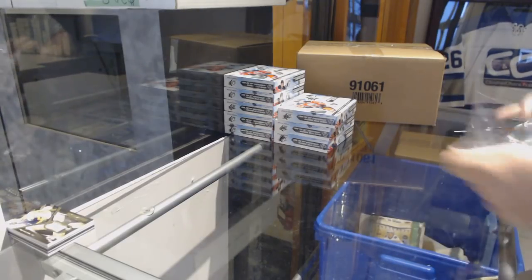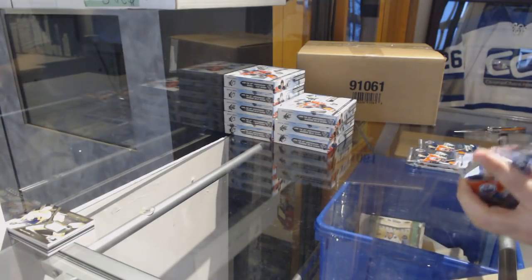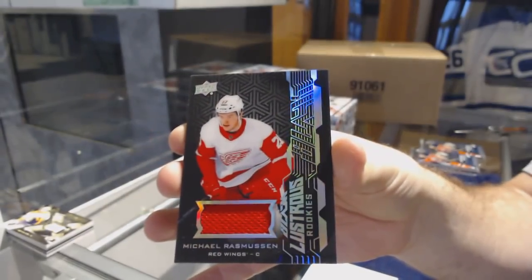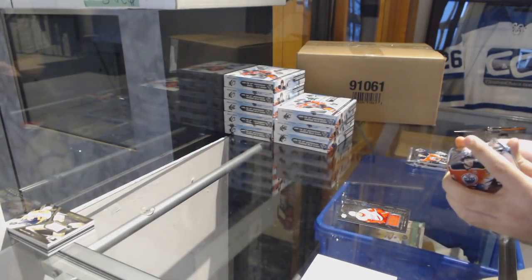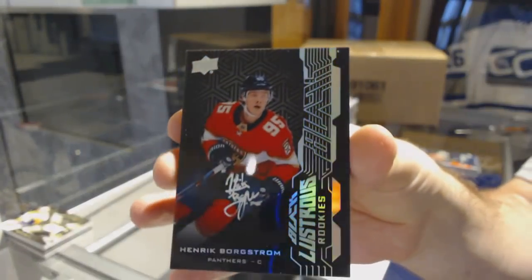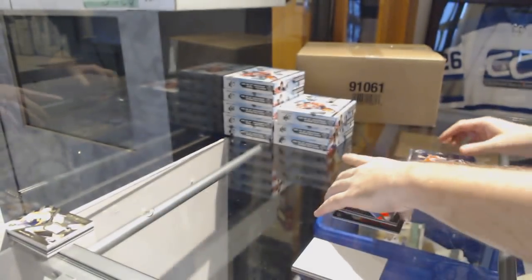Dan, do you know where the blue knife went? For the Red Wings, lustrous black jersey, Michael Rasmussen. What wasn't working very well? The knife? For the Florida Panthers, lustrous rookies autograph, Henrik Borgstrom. Oh, it wasn't working well. Did she put it away then? I don't see it. Who knows? Henrik Borgstrom.